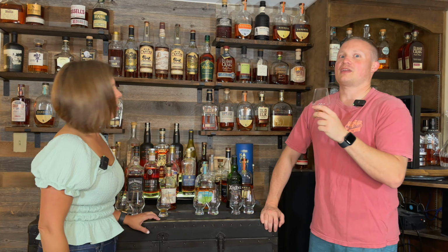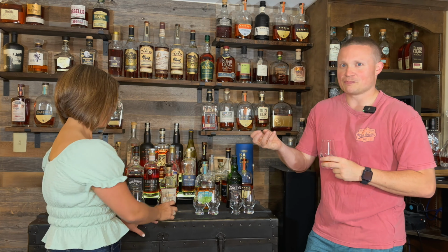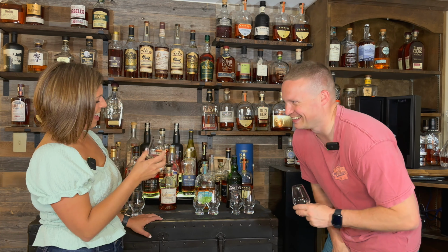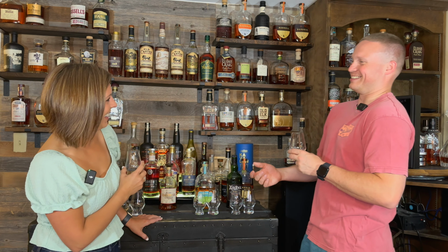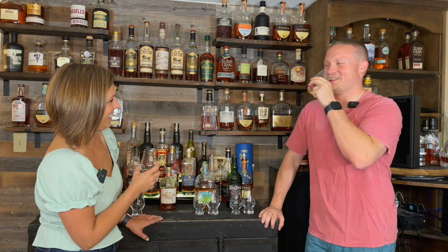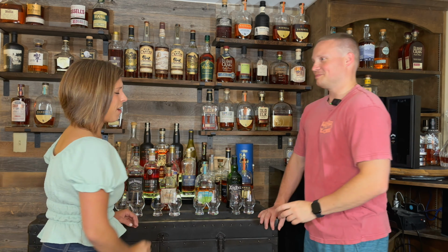So for me, I get cherry, I get really deep, dark brown sugars, a little bit of caramelized onion, a little bit of not onion, caramel. I was thinking, really? You got that? I don't know why I said caramelized onion. A little bit of caramel. That would be a new note that I've never gotten before. Caramelized onion. Good? Not good.